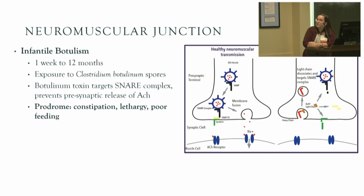And then another neuromuscular junction disorder is botulism. This won't be present at birth, but can happen very early in life, even as young as a week old, up to about a year. This occurs due to exposure to Clostridium botulinum spores, and you classically hear about this in babies that have had honey, so that's why we don't give babies honey under 12 months. But actually, more commonly, you get exposure from the soil, so walking outside with the baby or on the construction site, or there's construction happening in the home, anywhere where there's soil turnover and the spores get into the air.